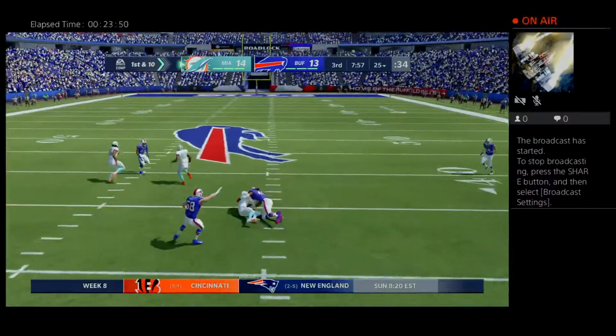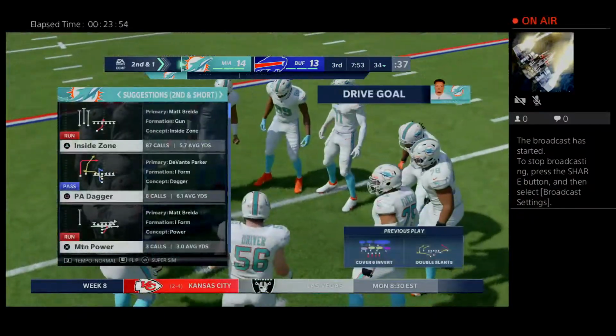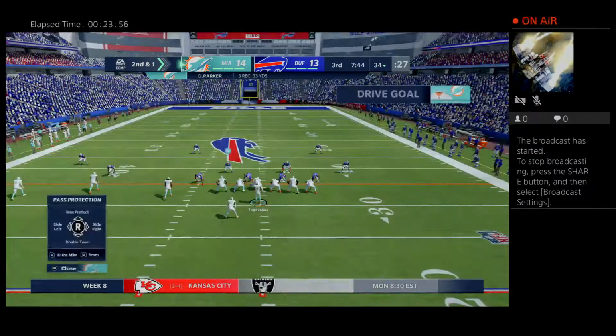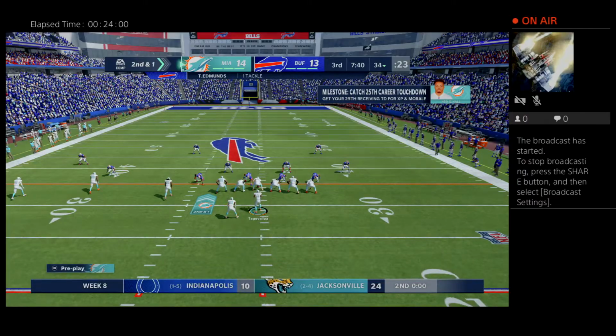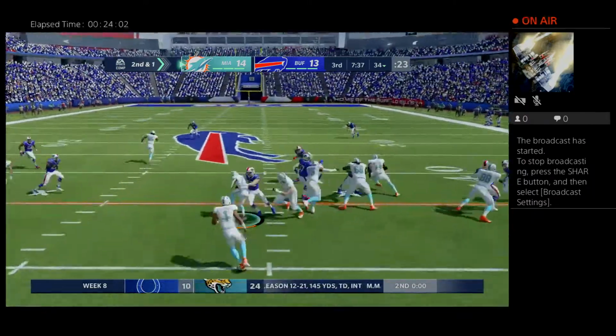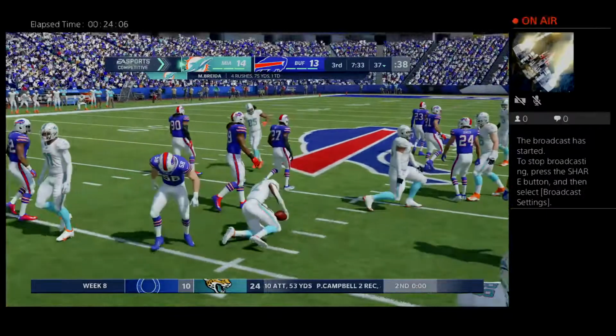He'll throw from the gun. Firing quickly here, and that's complete. Now he's tackled a yard short of the marker. Good gain of 9 on 1st down. Maybe a good spot to take a shot. Here's 2nd and a yard from the 34. And he'll be brought down right around the 37.